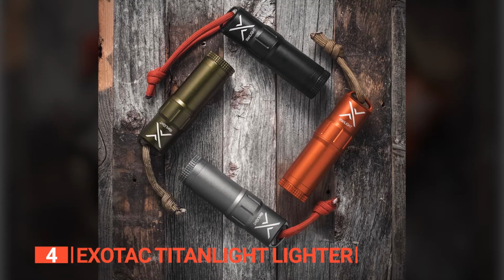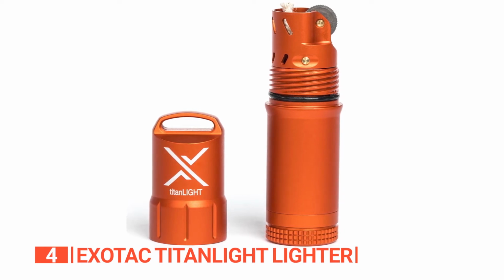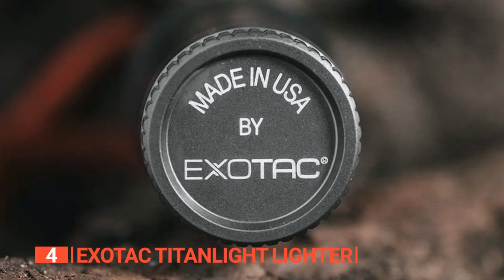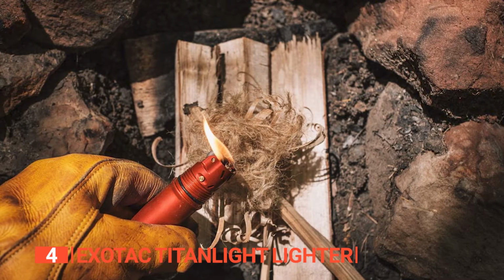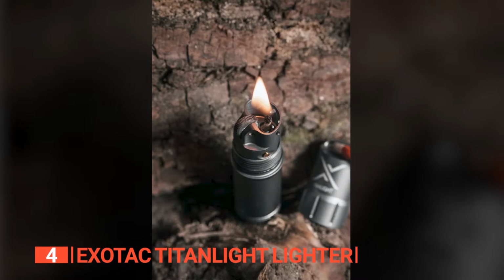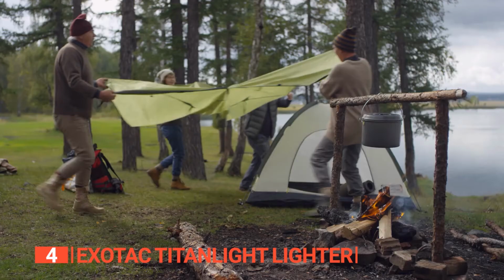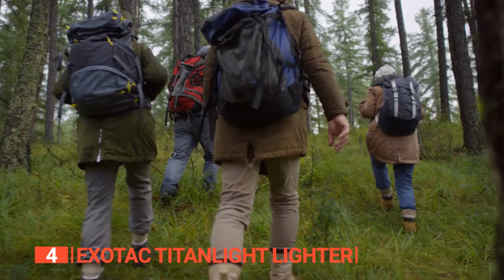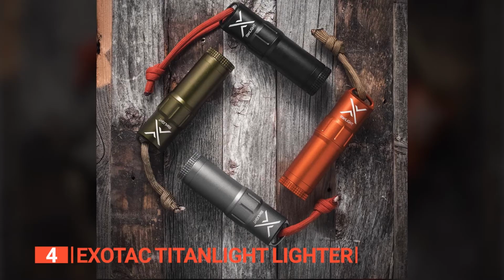Crafted from top-notch aircraft-grade aluminum, the titanLIGHT flaunts a quality design with an internally threaded cap and a secure O-ring seal. It's built to withstand water up to a depth of over 3 feet, and when it's time for a refill, simply reach for Zippo brand lighter fluid. It accommodates up to 2 milliliters of fuel or more, ensuring you're always prepared for emergencies or everyday use. EXOTAC takes pride in producing beautifully designed and expertly machined products right here in the USA. The titanLIGHT is the ultimate companion for outdoor enthusiasts who demand a reliable fire-starting tool. When it comes to unrivaled reliability on wilderness adventures or extended backpacking trips, the EXOTAC is second to none.